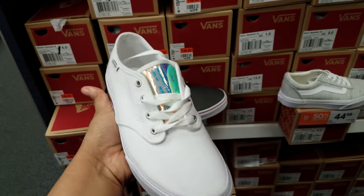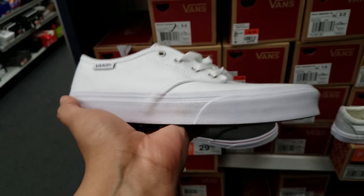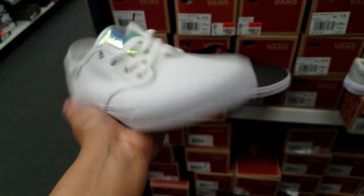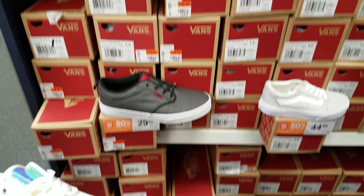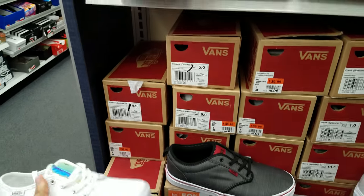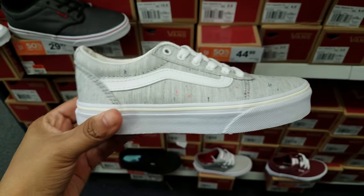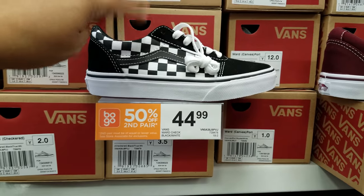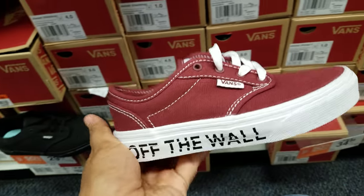The only problem I have is that it's white. And when you're a kid and you have all white shoes, what happens? Dirty. They get dirty. They turn gray. The funny part is these are in the boys section. No, it's not. This is girls right here. Girl or boys, that's a really nice one. Okay. And then this one is a little different. This is $45. And then they have the checkered one, $45. Here is the maroon one, $35. Again, it says off the wall on the sole.